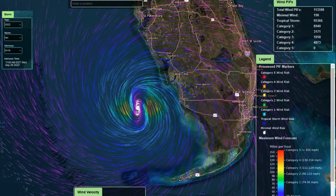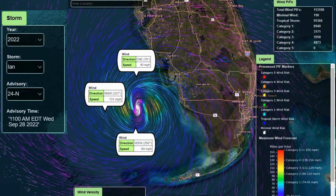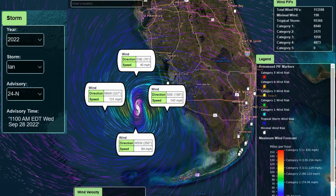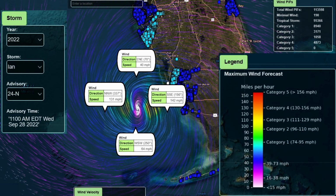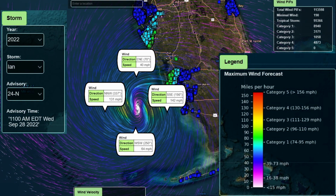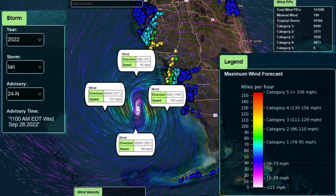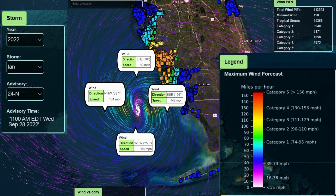As seen with 2022's Hurricane Ian, our proprietary wind model, Q-winds, color codes the storm's 4-quadrant wind vortex according to maximum velocity. Updated with each National Hurricane Center advisory, properties are classified according to their forecasted wind risk from tropical storm force up to Category 5.